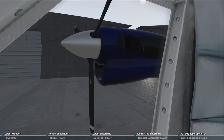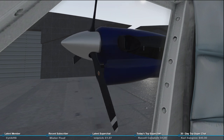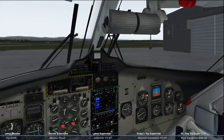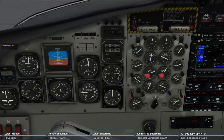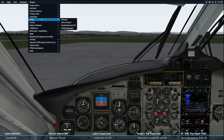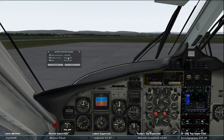Is that going? Or is that the left engine spooling up? No, that right engine is not starting. Uh-oh. Okay, well, left engine's up and running. What do I not have done which is preventing that engine from starting? Let's go checklist, before starting engines.